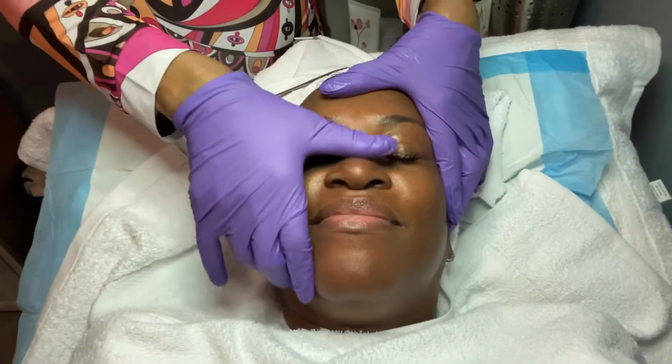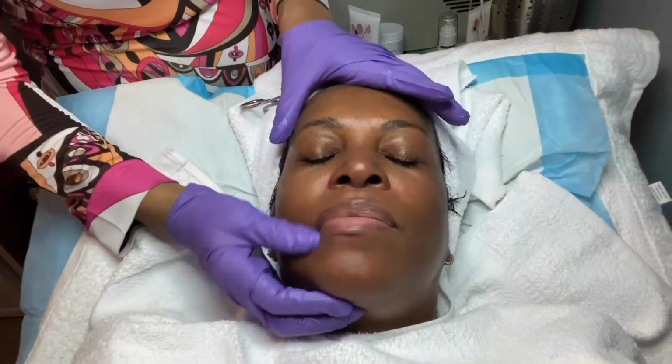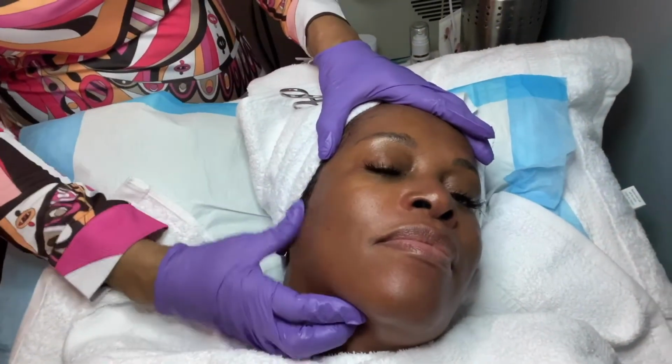Alright, so now I've got that acid all in her skin. Very careful because she got her lashes done. Over that cute little nose, corners of her mouth. Okay. Now, I'm going to add one more layer of acid.